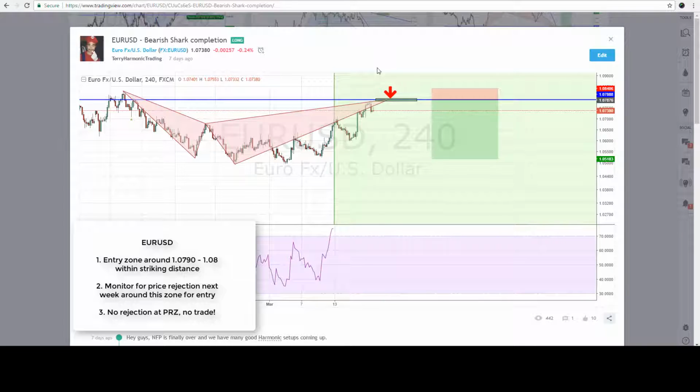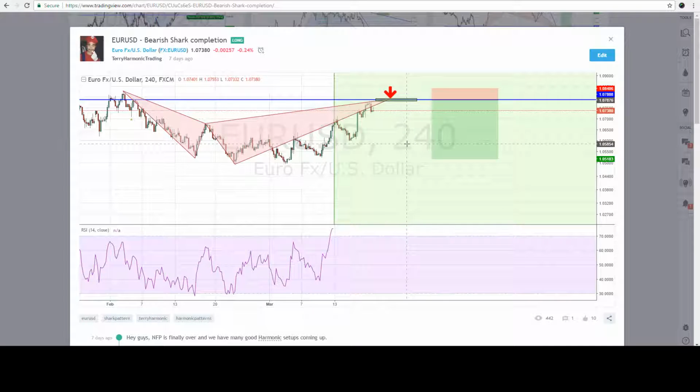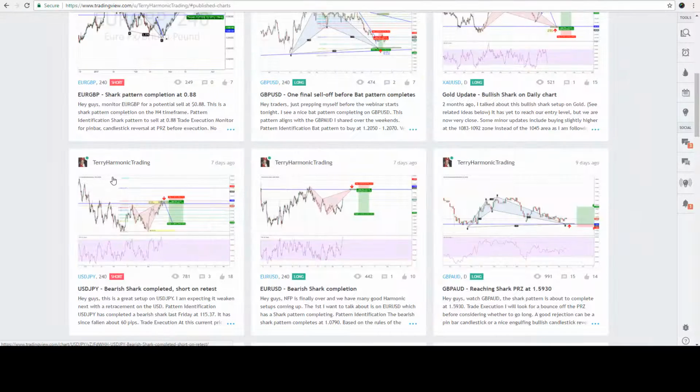If all this does not happen, and the price just breaks up above 1.08 convincingly, then this whole setup is invalidated. At least I did not get in. At least I do not lose a single cent on it, and I will be looking for opportunities to go long upon the break of this PRZ. This is how you trade both ways of the harmonic patterns. Okay, so I'm done with the review.